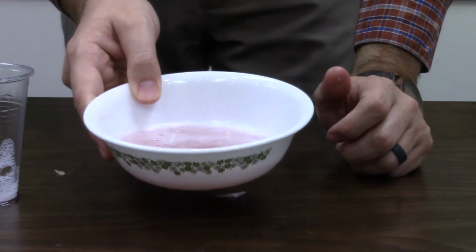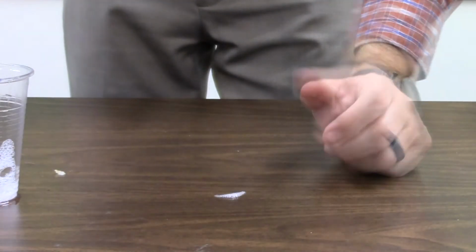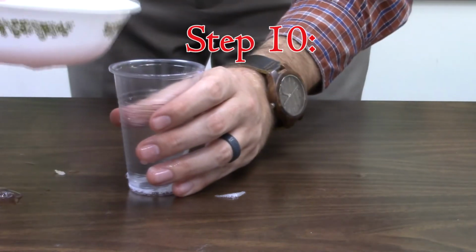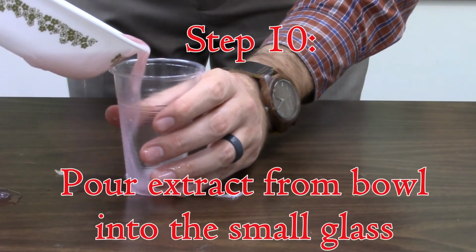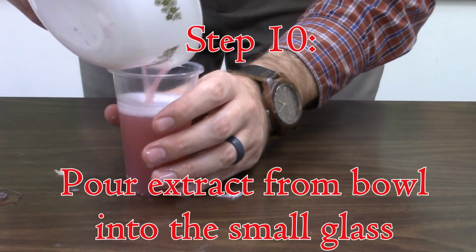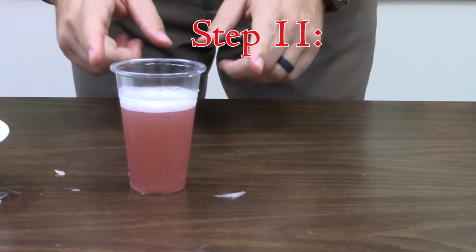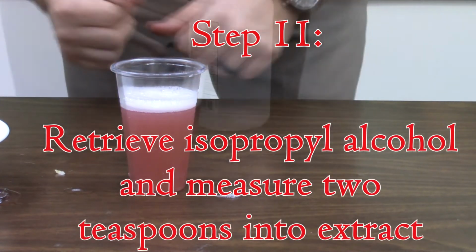Now once you've really made sure you got all the liquid out of there, there's a little bit too much surface area in our bowl here to be able to pull the DNA to the top. So we're going to take our other cup that we had and gently pour it in there. And now we need to go get our isopropyl alcohol out of the freezer.